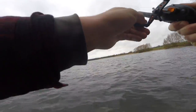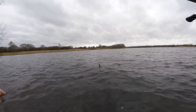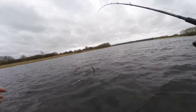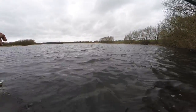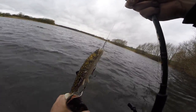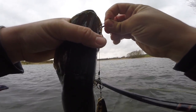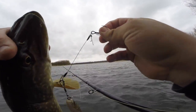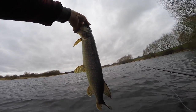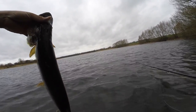Slackline me again. This might be a better fish. Swimming towards me. No, not a better fish. But it's a fish. Steady, steady, steady. Boom, that's fish number four. Proper slack liner on that again. There we go, covered in leeches again. Nice little pike.